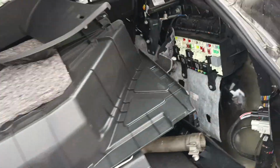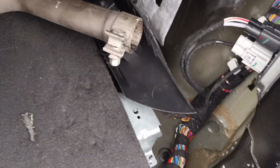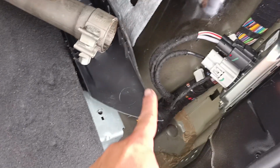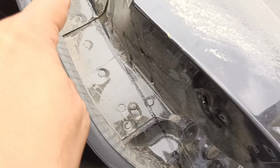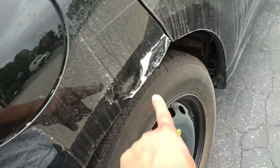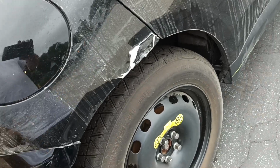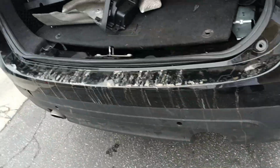So they did take all this stuff apart, but as you can see, there's nothing wrong here. Here's the exhaust, and all these parts are plastic stuff that cover the side. So you can see there's no damage here internally. All this is factory. That's the way it comes from factory. There's no wiring issues or anything like that. All this is perfectly fine. The only damage is right here, and that's pretty much it, and a scrape on the bumper. Everything else is in good shape.